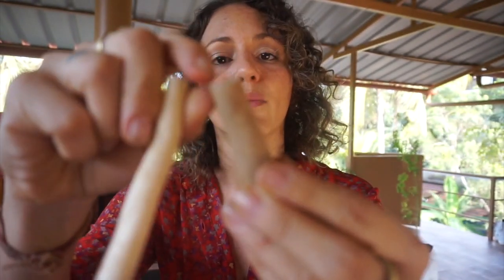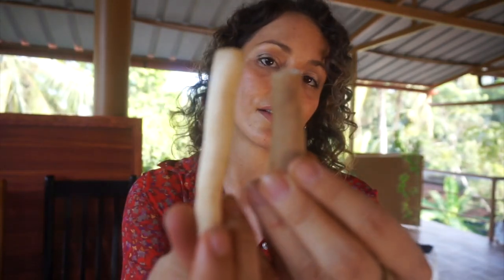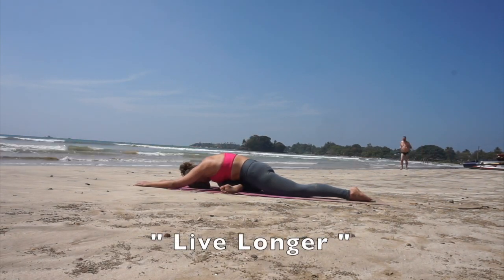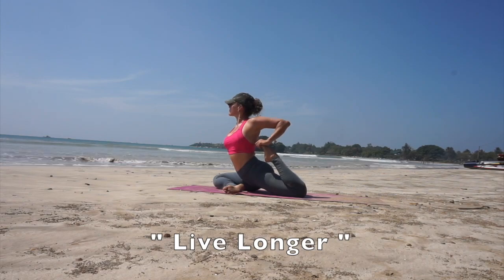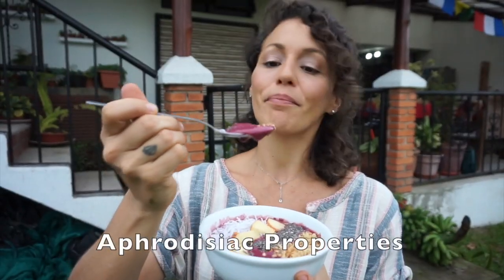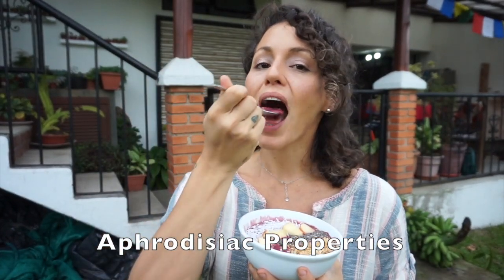I just wish that everybody could take it because this root has so many positive effects on your health. Imagine that in this ancient Indian medicine, it is called rasayana. Rasayana is anything that makes you live longer, meaning that it has anti-aging properties. And the other classification is Vajikara, which means that it has aphrodisiac properties. Now, in modern science, after studying ashwagandha and all of its properties, it is classified as an adaptogen.